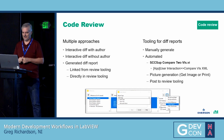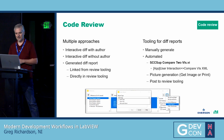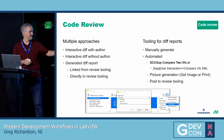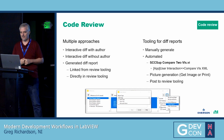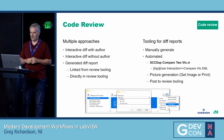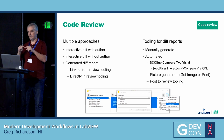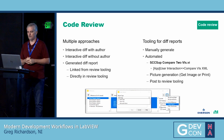Back to that not keeping secrets thing. If you have super secret private special stuff turned on, there's an application method under the user interaction category called Compare VIs XML. And that method exposes the ability to generate all these reports programmatically. And then for our PR tooling, we use a combination of that with printing to get the pictures of the entire diagram. So they aren't annotated with the diff highlighting of the objects that change. This is just a full picture, but it works pretty well.